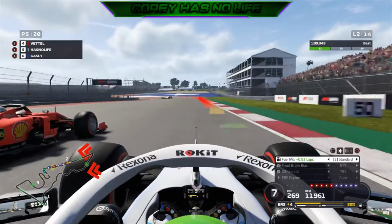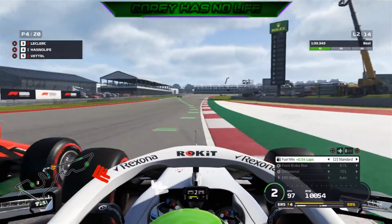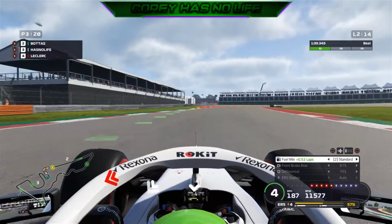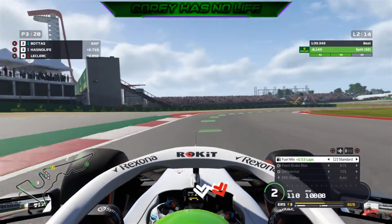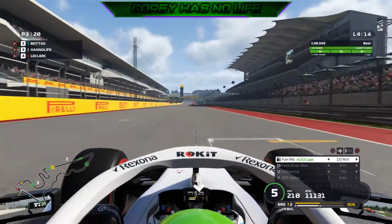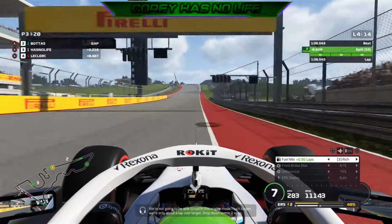And he gets us cleared just. Now we brake even deeper than him around the outside. Lock up on our left front a little bit. But we hold station around his outside. We've also got Vettel trying to join in on this battle as well. We're not going to be able to run in this engine mode much longer.